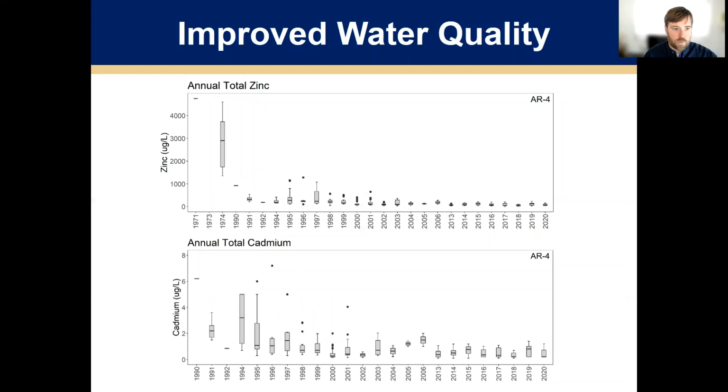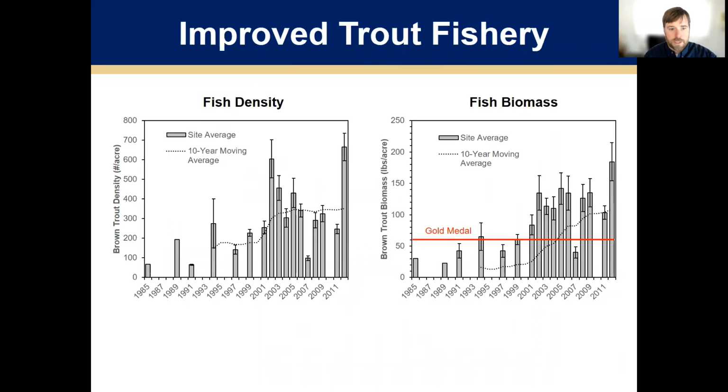So just to highlight the improved water quality through time, here you can see total zinc concentrations on the top of the screen and total cadmium concentrations on the bottom of the screen. So you can see historically from the 70s into the early 90s, those concentrations could be quite high. In the late 90s, early 2000s, there's a marked improvement in those concentrations of metals in the Arkansas River. That marked improvement in water quality led to a marked improvement in the brown trout population. So brown trout are the only fish that can survive in the Arkansas River as it is today. There are still some lingering issues with metal pollution in the watershed.